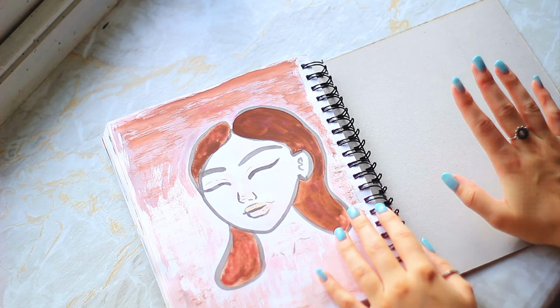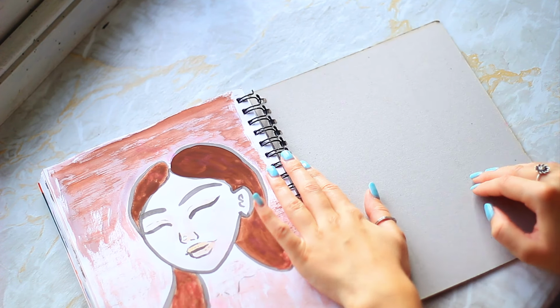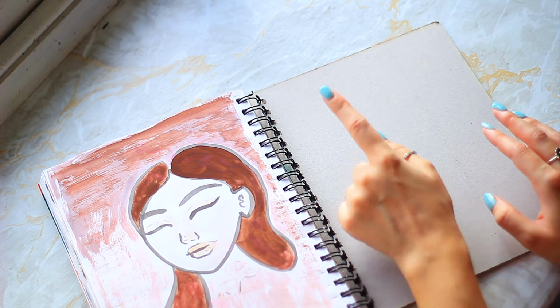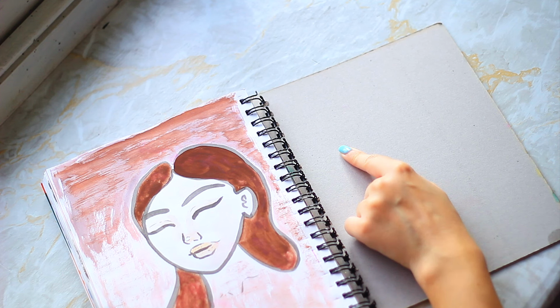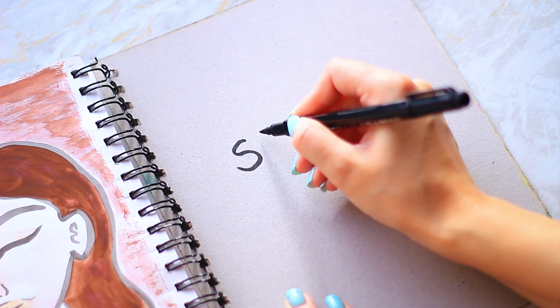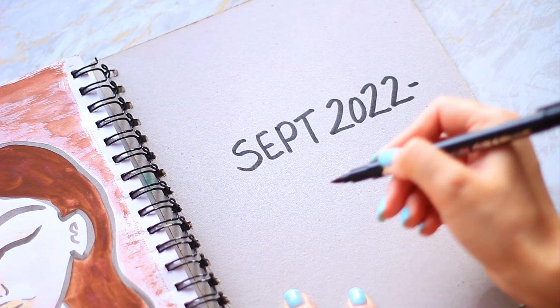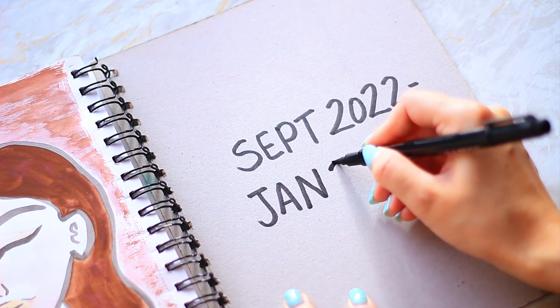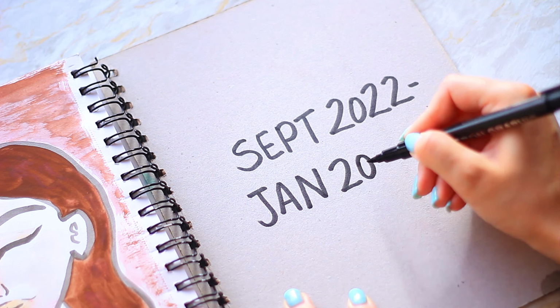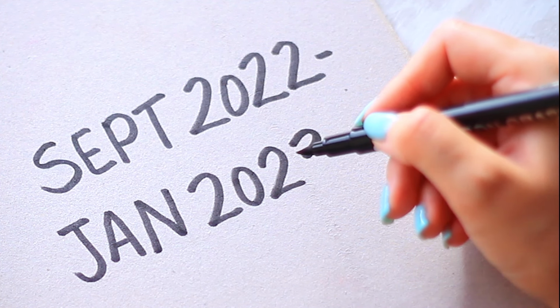We're on this page. This is where we need to put the dates. Unfortunately, I don't think I actually have the dates, but I would have started Inktober like a few days before, so it would be September. So I might put September to January. Oh no.